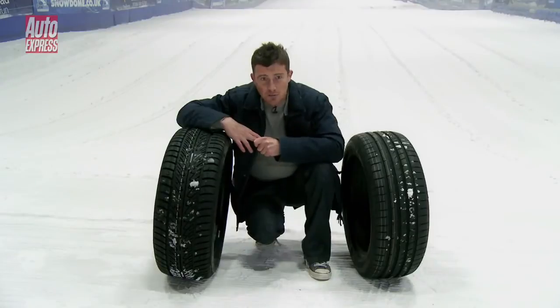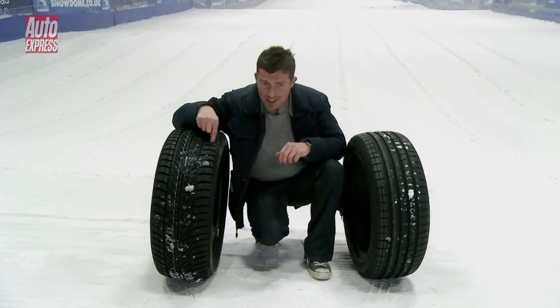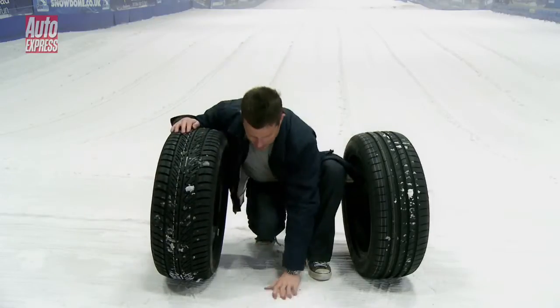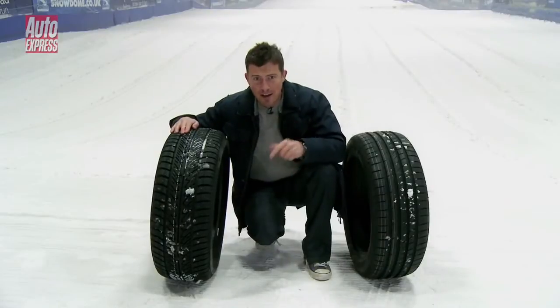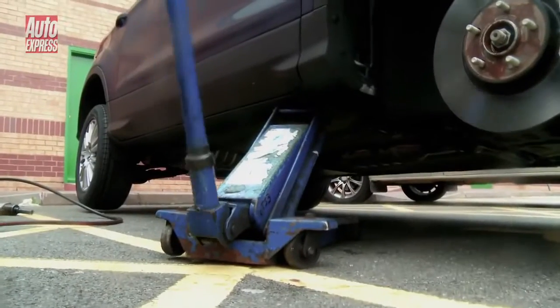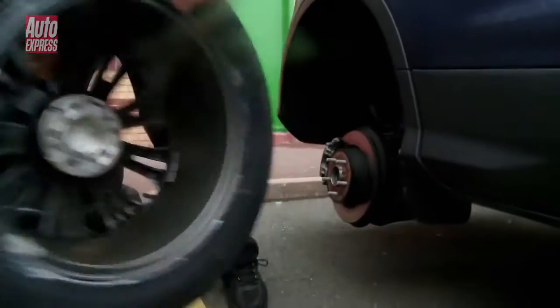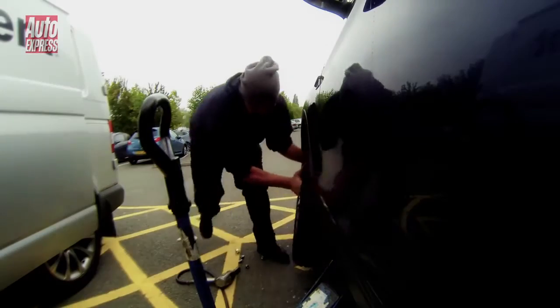In cold conditions, the rubber in summer tyres becomes harder and therefore less grippy. That's why winter tyres use a softer compound. They also have a tread pattern that's specifically designed to pick up snow, and if you've ever built a snowman, you will know that nothing grips to snow better than snow itself. So let's find out if when we fit the front-wheel drive car with winter tyres, it can go further up the slope than the all-wheel drive version of the Cougar on summer tyres.